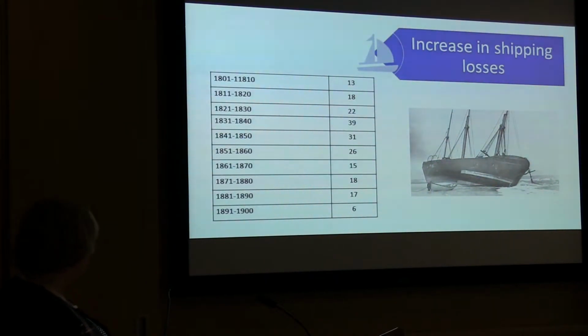Now I think the drop off between 1840 and 1870 is probably due to the lighthouse at St John's Point. Because the lighthouse was built, permission was given in 1839 and it was opened in 1845, it first shone its beam in May of 45.